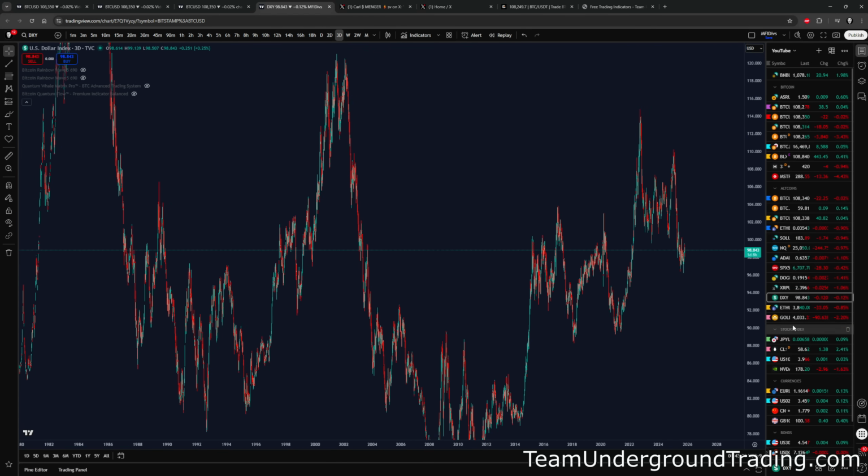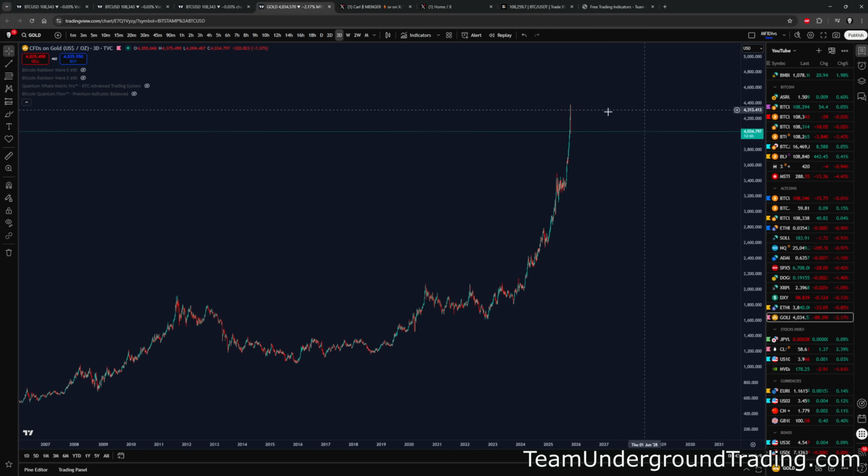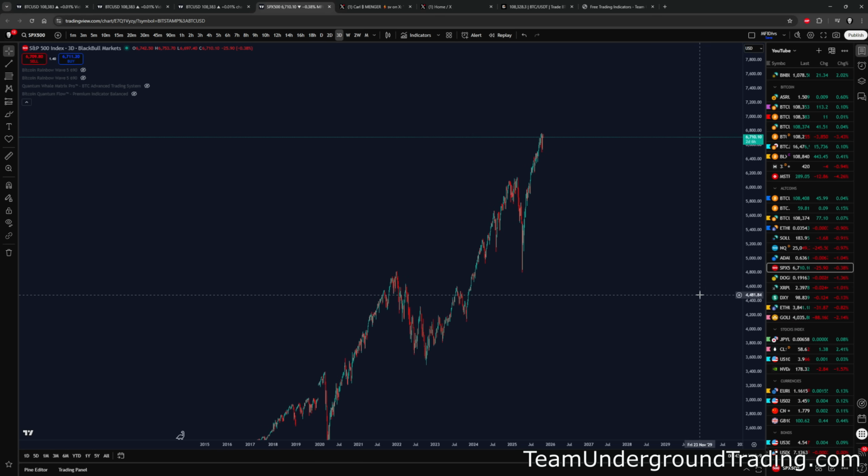But you can also see that the gold price is rallying very, very strongly to the upside. So there should be plenty of liquidity. If gold gets a correction, that's going to be interesting for Bitcoin as well. Stocks look very, very juicy. So everything in terms of liquidity looks very fine, looks very amazing.